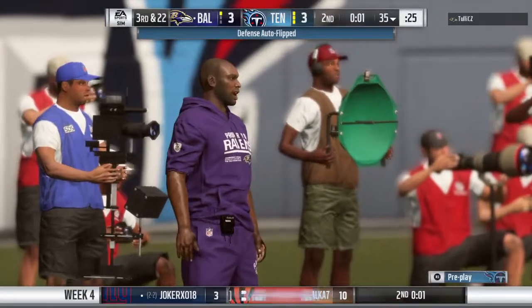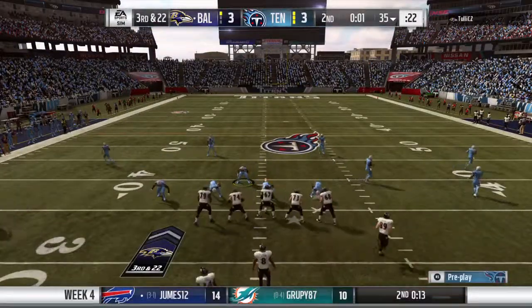The Ravens on 3rd down. Just 1 for 3 thus far. This will be 3rd and forever.